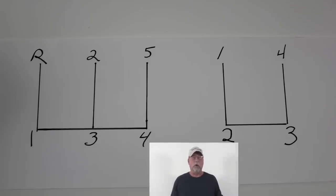Now here's a picture of the 5-4 shift pattern. An awful lot of guys won't be aware of how the shift pattern works. But you'll see on the main box, which is the box on the left, reverse is up at the top left, then it goes 1, 2, 3, does a horseshoe over, or a U, 4, 5, the top gear being up against the dash. On the auxiliary box, 1, 2, 3 for the U shape or the horseshoe again, and 4 up against the dash. Hence the saying, both sticks to the wall.